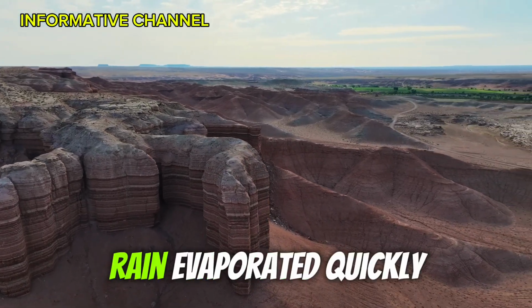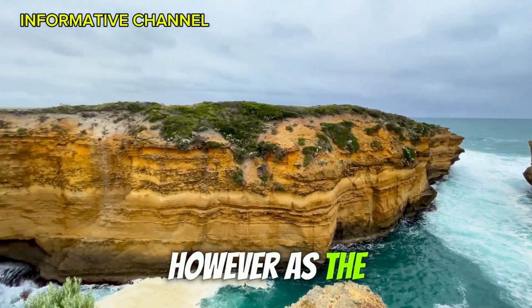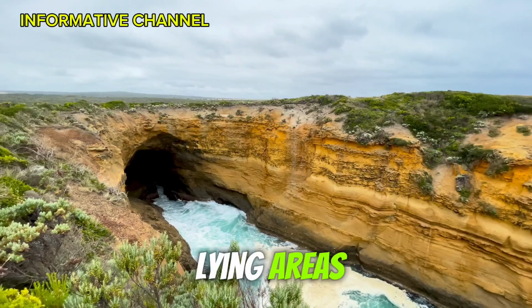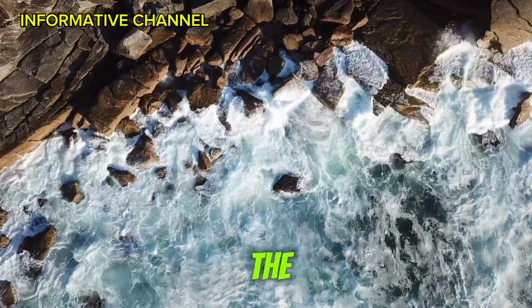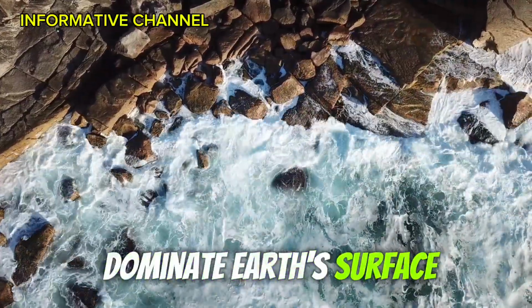At first, rain evaporated quickly due to Earth's intense heat. However, as the planet continued to cool, rainwater began to collect in low-lying areas, forming the first oceans. This process likely took hundreds of millions of years, but it laid the foundation for the large bodies of water that would later dominate Earth's surface.